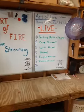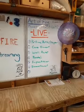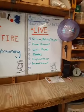So we've covered the first three items. We're getting ready to move to a rondel. I believe Todd told me he's going to be using cobalt blue. We'll double check that. But he's going to be making a rondel, and then we'll be moving on.